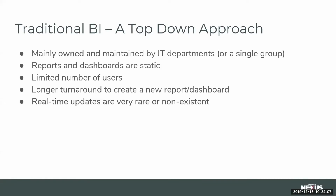So just to give a recap on traditional BI: it's mainly owned and maintained by IT departments or a single group. It doesn't necessarily have to be IT. The reports and dashboards in a traditional BI sense are usually static. You'll see some filtering, but what you see is usually what you get. There's a limited number of end users because those constraints and the governance are very tightly guarded by that one group. There's a longer turnaround time to create a new report or a new dashboard, to make edits, or to introduce new systems to a traditional BI approach.